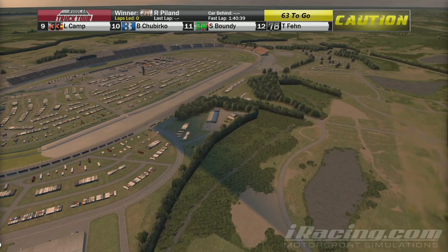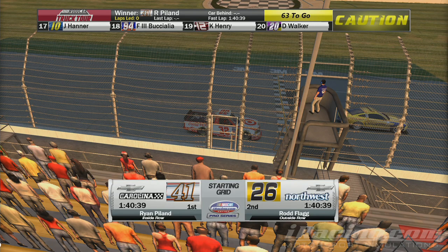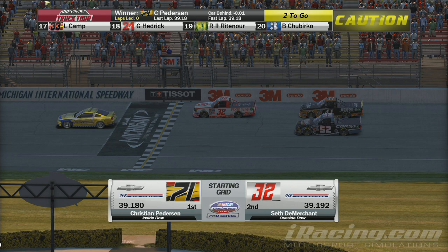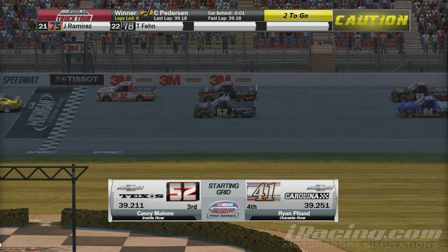So let's take a look trackside at your iSuperspeedway.com Racing Series Roddcar Truck Tour starting grid. Christian Peterson, good enough to hold it early, good enough to hang on. A 39.180, bettering his best lap from the practice session that also had him at the top of the board, is going to get him to roll from pole position tonight behind the pace car. Seth the Merchant will start second, and as we mentioned, Casey Malone will start in third. 1, 2, and 3, the drivers who have the most wins on the season.